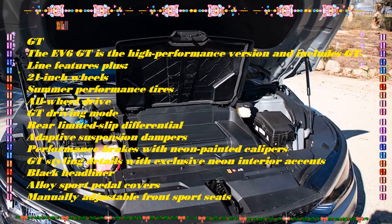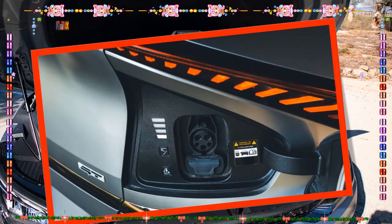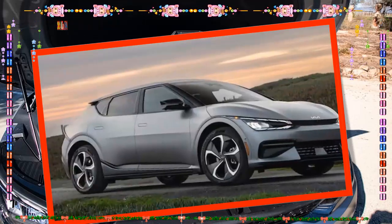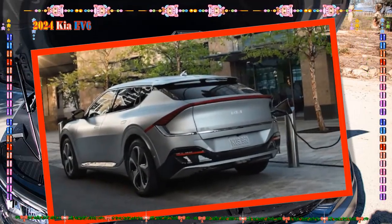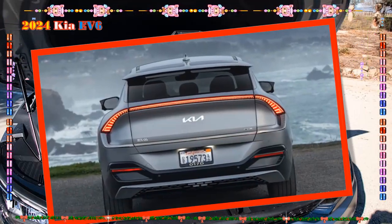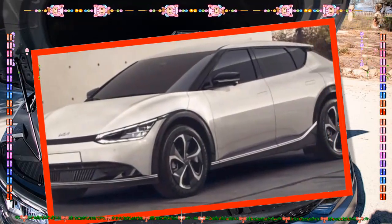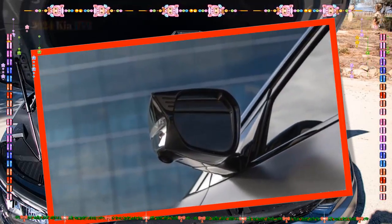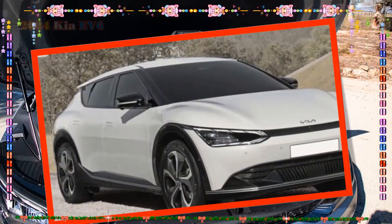If you'd like to trade some of that range for extra power, you can add a second motor. This updates the traction to an all-wheel drive and boosts the engine to 320 horsepower and 446 lb-ft of torque. The range for this dual motor configuration is 282 miles for the Wind trim and 252 miles for the GT Line trim. The GT trim comes with a more powerful dual motor configuration, producing up to 576 horsepower and 545 lb-ft of torque. The estimated range for this configuration is 206 miles, which is more than decent considering the available power and torque.